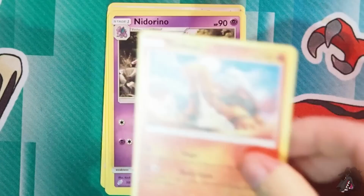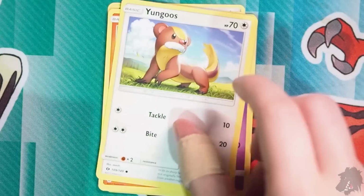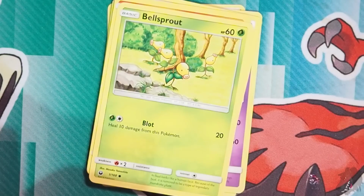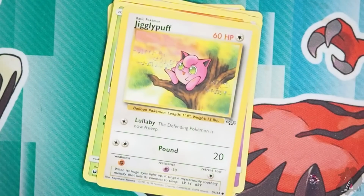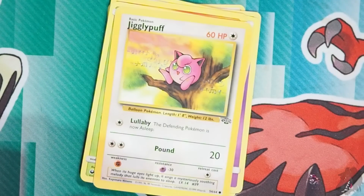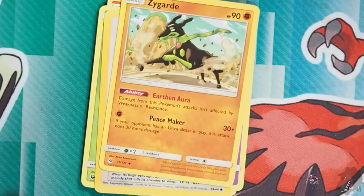We have Nidorino, Torkoal, Yungoos, Magma, Bellsprout. Then we have a Gen 1 Jigglypuff there with Lullaby and Pound. Followed up by an E-Reader Psyduck, which means that's going over here. Oh, how cool is this?